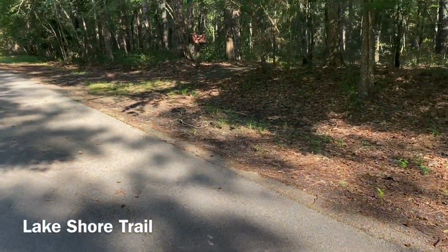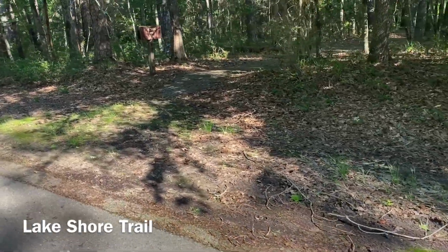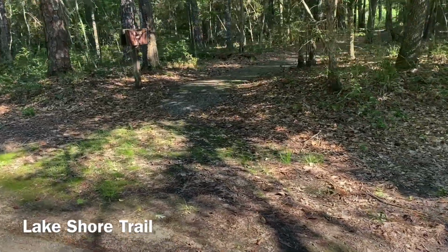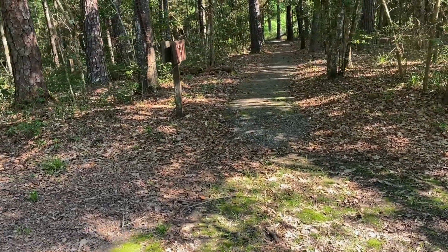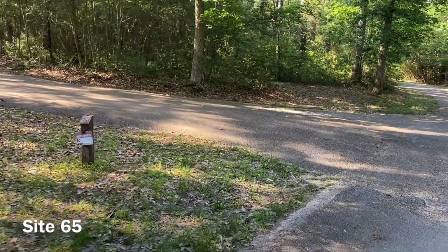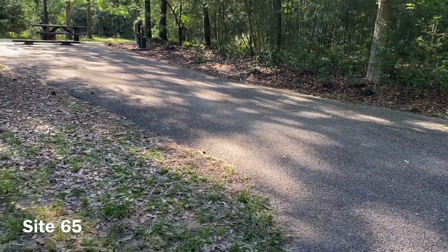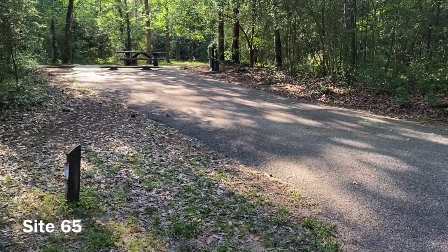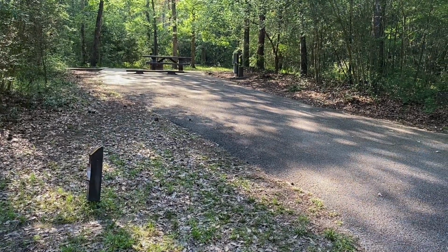And just down from 64, across from it, you'll find an entrance to the Lakeshore Trail. Takes you down to a little loop around the 20-acre lake. And we'll make our way around to the last campsite on this loop here for travel trailers, site number 65. A little bit of an upslope to get into it. Back into the trees here, water and electric only.